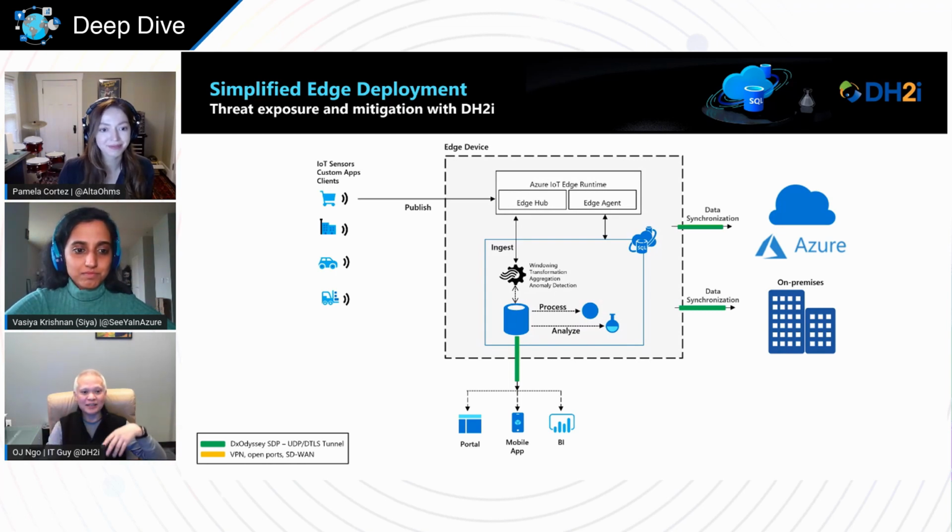And if SQL Edge somehow shuts down and DxOdyssey is still running, well, remember it's just a private, secure roadway. So it doesn't really hit the SQL Edge in any way. So if SQL Edge restarts again, then it will pick up whatever was left off. Right? That makes a lot of sense. Yeah. It's good to know that.